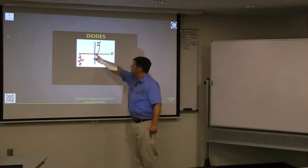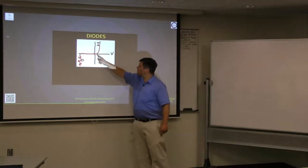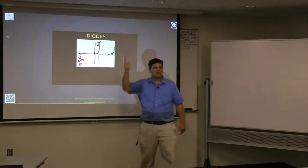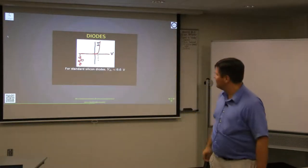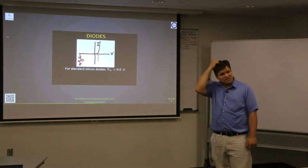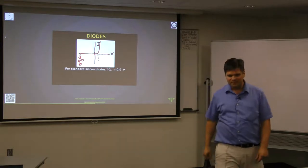In a real diode, when you go the other direction, it doesn't immediately turn on. It takes a little bit of voltage to get your diode going. Not much current flows until you hit some threshold, and then the current grows exponentially. For a standard silicon diode that you might use in a circuit, the threshold voltage is about 0.6 volts. So it takes about 0.6 volts before current starts to flow through it.